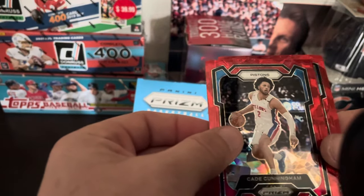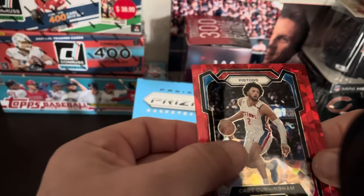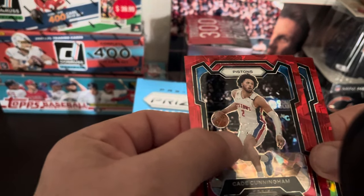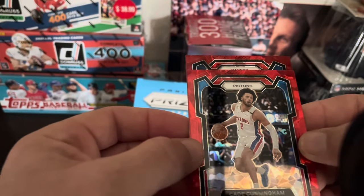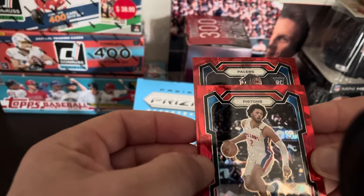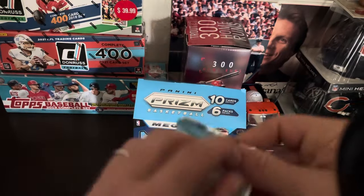Cunningham's not bad. In the back. Victor. And I'm hoping this is a rookie. It is. Don't think it's black, so I don't think it's our guy. Pacers. Come on, baby. Jairus Walker. So there. Last pack.